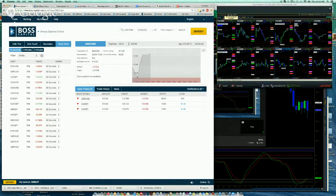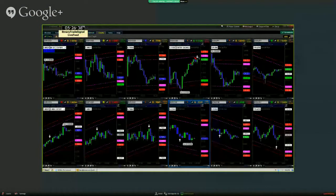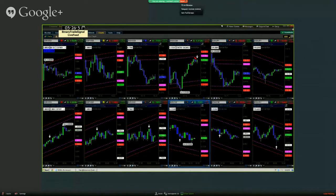Now I took this, the price wasn't touching the magenta line all the way, but it was close. So that's the reason why I took that trade. It was close, but not close enough. I should have taken it where this wick was at, not down here. But we'll see.